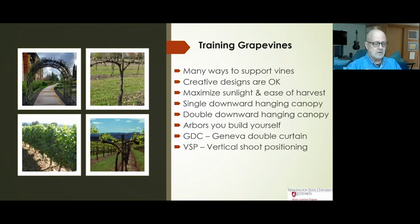Before you decide, I'm sorry, and then the bottom left is the vertical shoot positioning, what it looks like when it's growing. The same method that we saw in the first video, that's what it looks like. And before you decide on your training system, sit back, pull up a chair, ask, is this the space where I want this vine? And as Bekah pointed out, they can live 150 years. Do I have the energy to maintain this and harvest from this system? And remember, you can change it up as years go by, just as I did. I went from spur pruning to cane pruning.